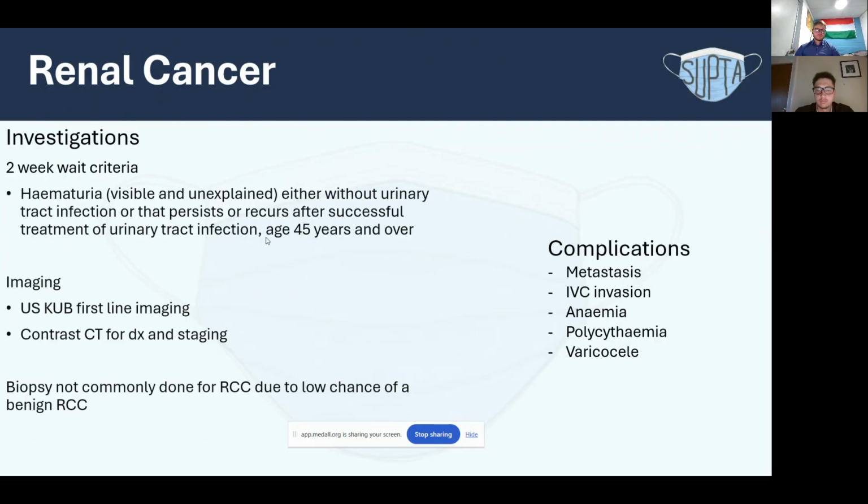And then, obviously with most cancers, you tend to do a biopsy. Renal cell carcinoma, at least in this trust, isn't one of those, because the chances of it being a benign renal mass are quite low. So here in the trust that I'm in, they tend to just cut out the whole tumor and not do a biopsy.